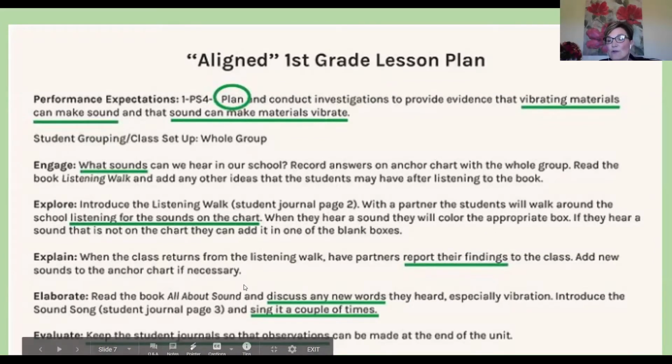It starts with the performance expectation. It looks like it should be really awesome. And it's aligned. So a teacher could grab this and say, this is great for my classroom. But when you look at this, at no point in the 5Es are students actually planning an investigation. And there's no talk of vibrations in there anywhere. So it definitely falls short of the mark. And remember, this was an aligned lesson.